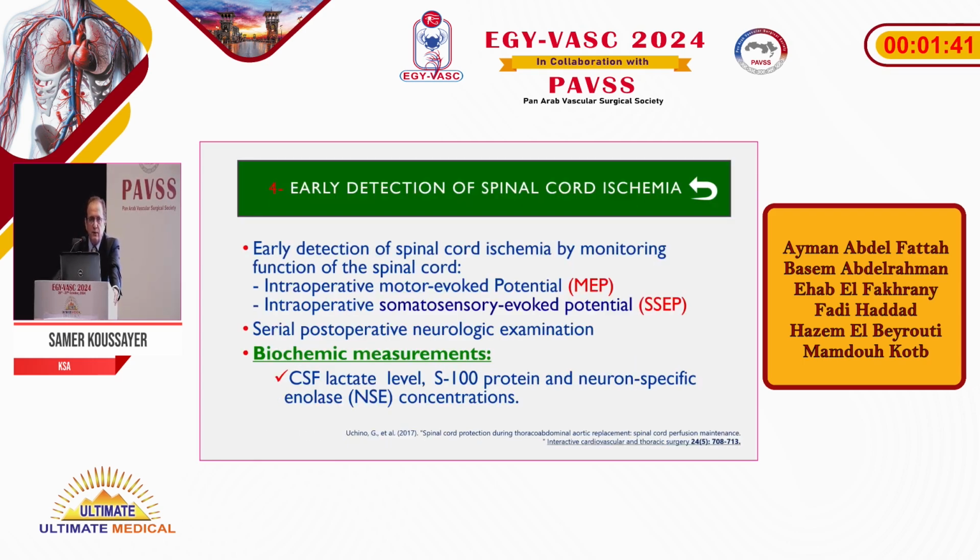The fourth way to protect is early detection of spinal cord ischemia. They noticed that the earlier you detect and treat spinal cord ischemia, the higher the chance the patient will recover. So you have to look at spinal cord ischemia like a compartment syndrome. The sooner you fix and treat it, the higher the chance of recovery. The longer it takes to fix it, the patient may not recover.